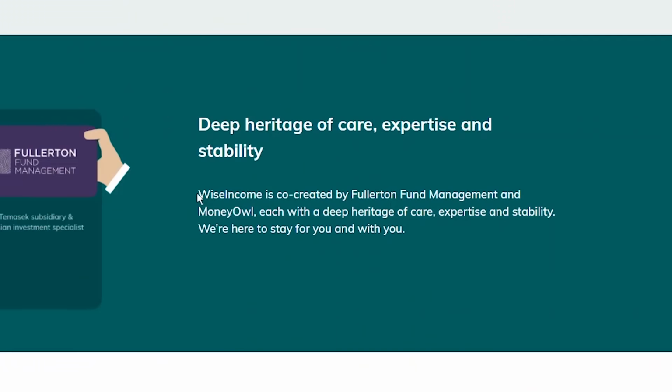In addition, this is a fund exclusive to MoneyOwl, jointly set up by MoneyOwl and Fullerton Fund Management, with one of the lowest, if not the lowest, annual management fees for a fund of this nature. The main purpose of Wise Income is to give you passive income. Let's say you want to be paid extra money every year, or you want some income stream during retirement, then choose Wise Income. So, those are the different ways that you can invest with MoneyOwl.